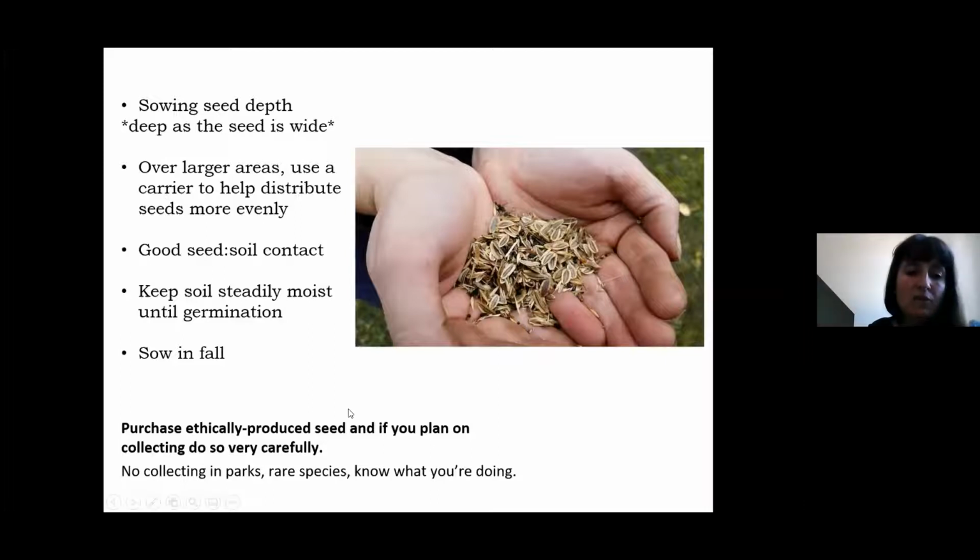So you can purchase native seeds. Saanich Native Plants is one of the nurseries that does that. And if you watch the second webinar we did, Planting for Pollinators, there's some other options for sourcing native plants and seeds. And if you're not able or willing to source native plants and seeds and you're collecting from the wild, please do so ethically.